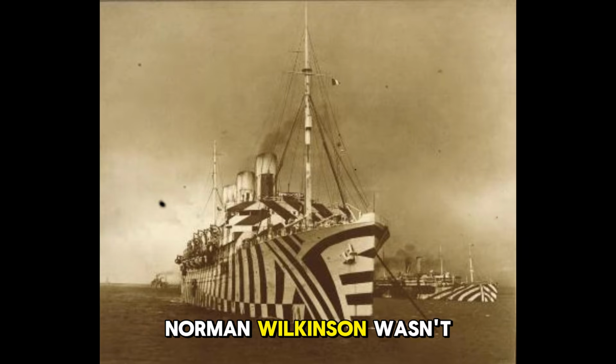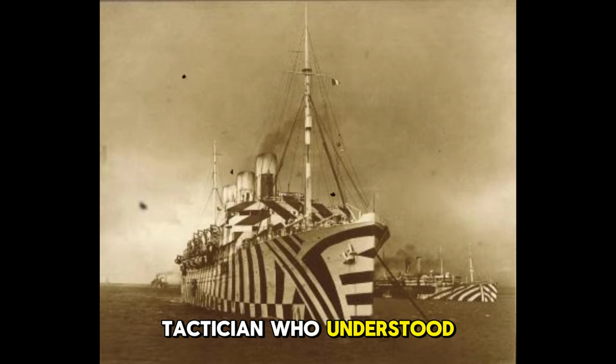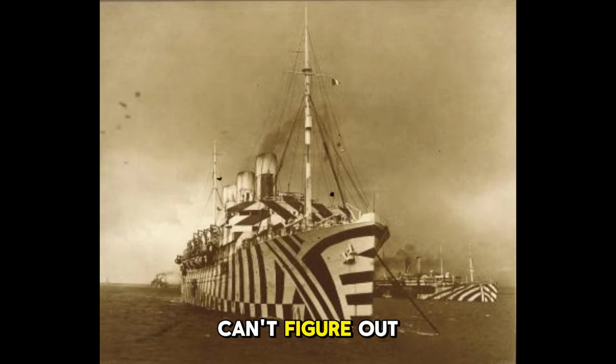Norman Wilkinson wasn't an artist playing at war. He was a tactician who understood that sometimes the best defense isn't hiding. Sometimes it's making absolutely sure your enemy can't figure out what the hell they're looking at until it's too late to matter.